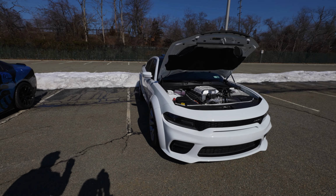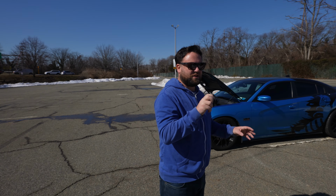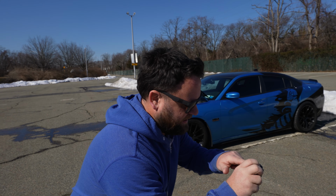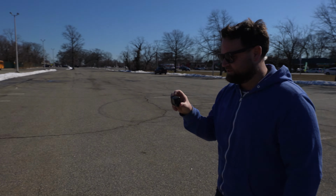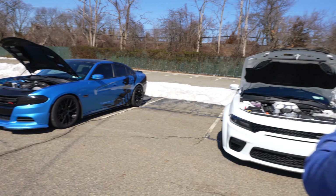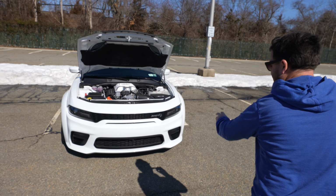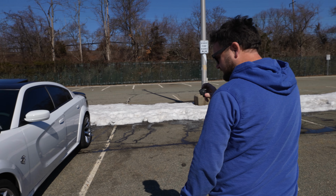I'll tell you, the wide body really doesn't come across on video. It doesn't do it justice. I think Dodge really nailed it with this. The stance of it is so menacing. The new front bumper, it's not just this with a wide body. It's like integrated. It feels wider. The vents are bigger. It's really cool. In person, you can see how grand it is.